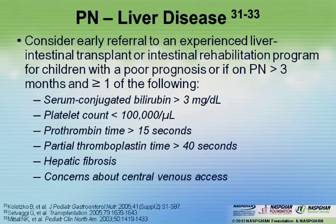Okay, so when patients really get bad liver disease on parenteral nutrition, you have to think about referring them if you're not already at a center that can do transplants or take care of these kids with really significant liver disease. And this is sort of a rough guideline of what you should think about.